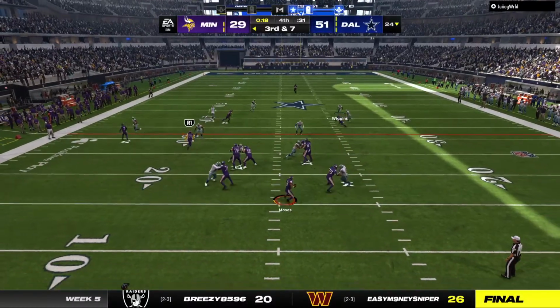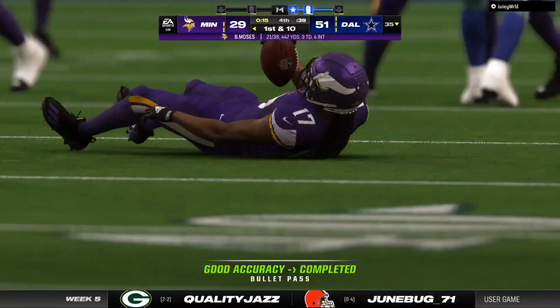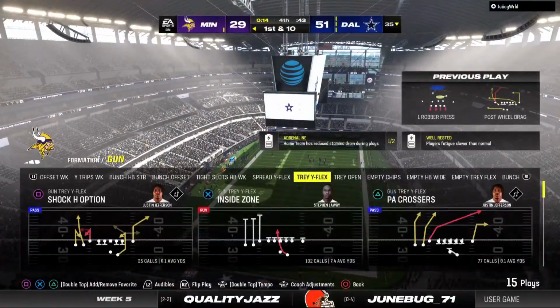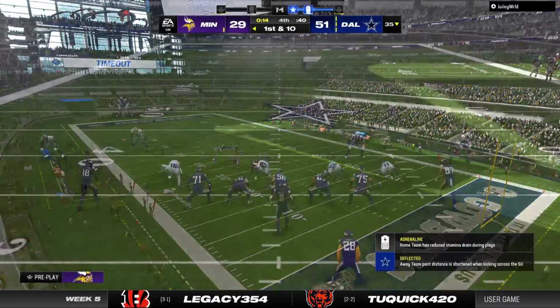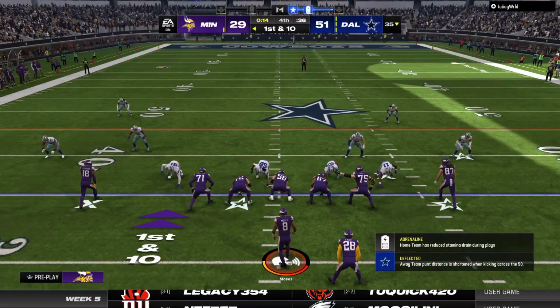To throw on third down, Moses. Able to find the open man. That's complete. And he will have a Vikings first down as they're able to get the third down conversion. Now the Vikings will use the second of their timeouts as they stop it with 14 seconds to go in the game.